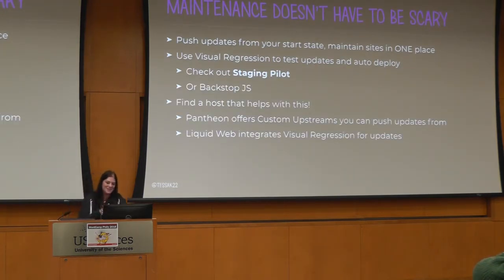Perfect, we got it. So maintenance, we talked about that start state. So making sure that your start state is built in a way that you can push your updates to it, and those updates can get pushed to your client sites. That really is going to be dependent on your clients and how they work and whether they're in maintenance contracts and who your hosts are and lots of different variables, but it's something to strive to accomplish. Use visual regression to test those updates.